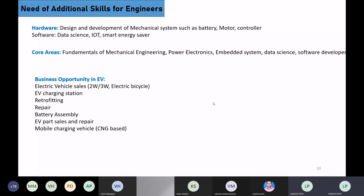You can think of retrofitting also. You can convert your own bicycle. You can convert your own IC engine-based vehicles into EVs. ARAI is the company in Pune which is regulating some kits. These regulated kits, which have a green signal, you can purchase. You may see the kits on the website of ARAI. You may purchase them, retrofit your own vehicles and convert them into EVs.